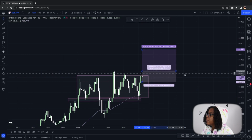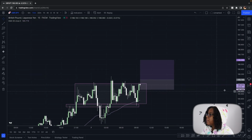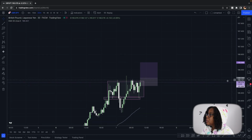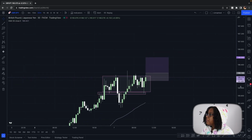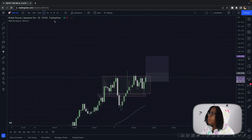Maybe around here if it ends up happening close to 10 a.m., if not at 10 a.m. I still would like to wait till the 10 a.m. candle closes. Although we do have to be fluid with the market. Let's see if there's going to be a break. I'm going to try to wait till the candle closes. I feel like that would be more in my favor.